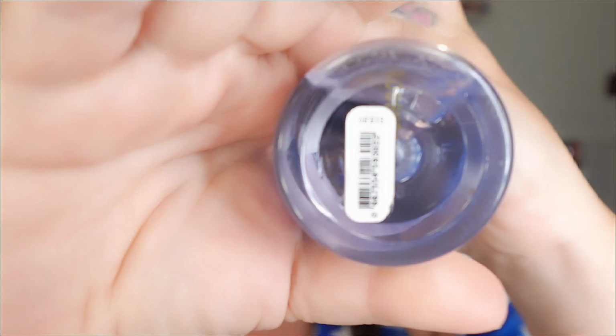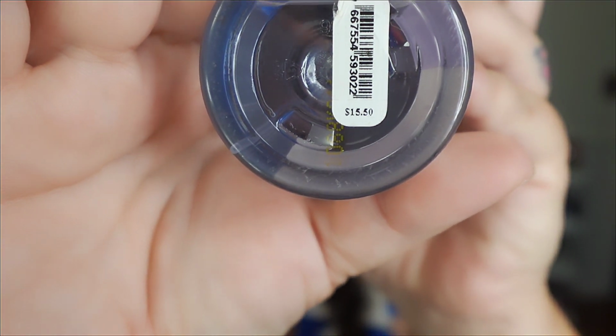I want to say it was 2000. See, I got a damn sticker on it. The sticker on the bottom says it was $15.50 when it came out. I can't get the sticker off. Yeah, but look at the sticker. Is it upside down? Yes, it is, ding dong. $15.50 for a body mist.